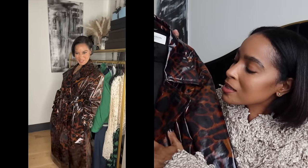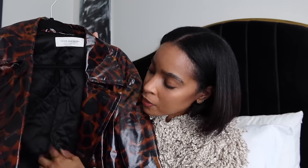So this is a Dries Van Noten raincoat with the quilted detail inside. I do feel like this jacket is heavy. It does have a little bit of filling inside of the quilting. I love this coat. She's just fantastic and chic. I do have the boots that actually match this print because within this collection, they did a turtleneck dress. They did a turtleneck in this print and boots. And I was like, okay, well, I like this print a lot. I'm going to buy it in the coat as well, as well as having them in the boots.